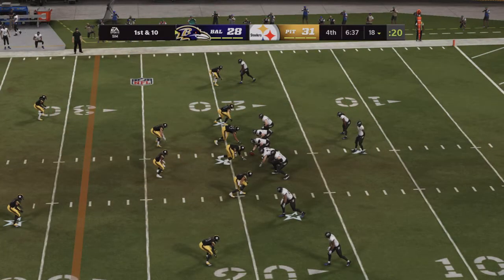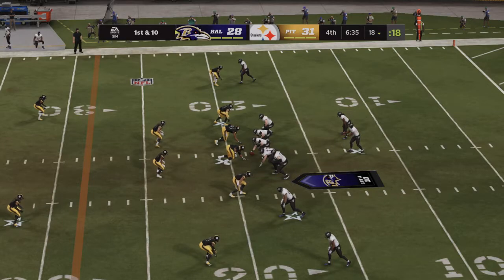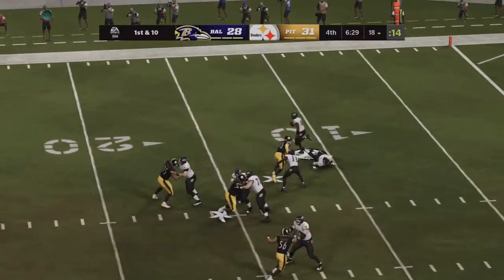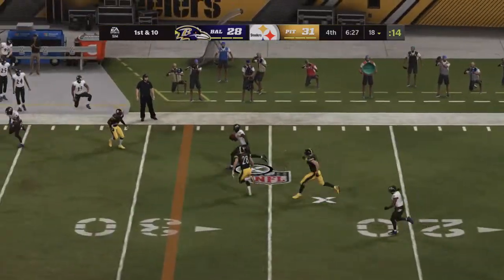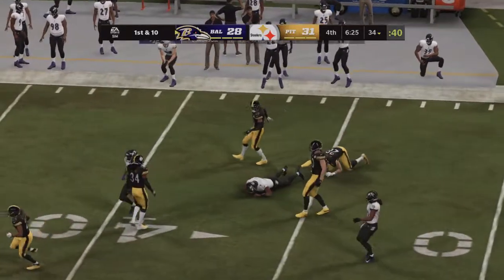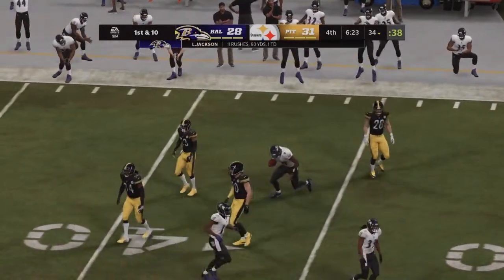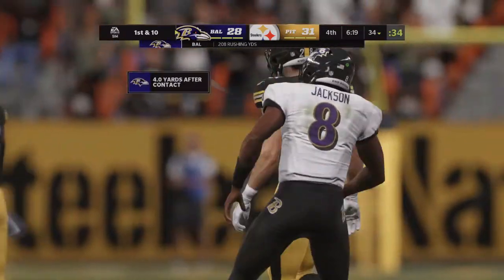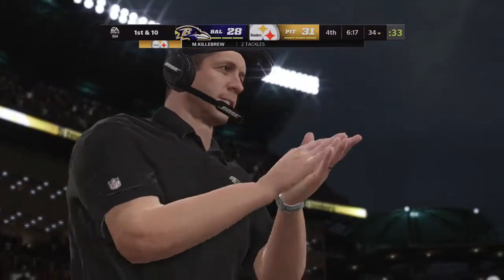Thanks to that last play, a little more room to operate. First and 10 at the 18. From the gun, Jackson. They'll roll him out right. First down and more for Jackson. And finally brought down at the 34-yard line. 16 yards there, 2 straight plays of 16 yards and another first down.